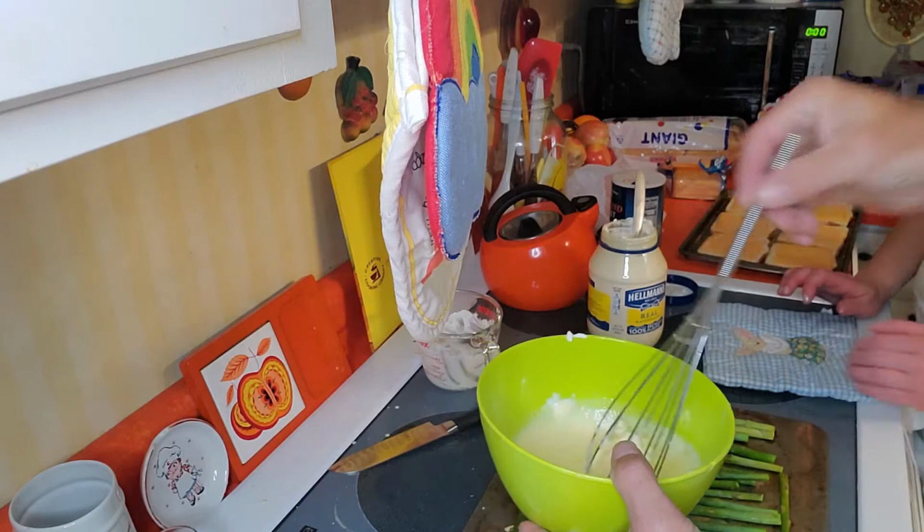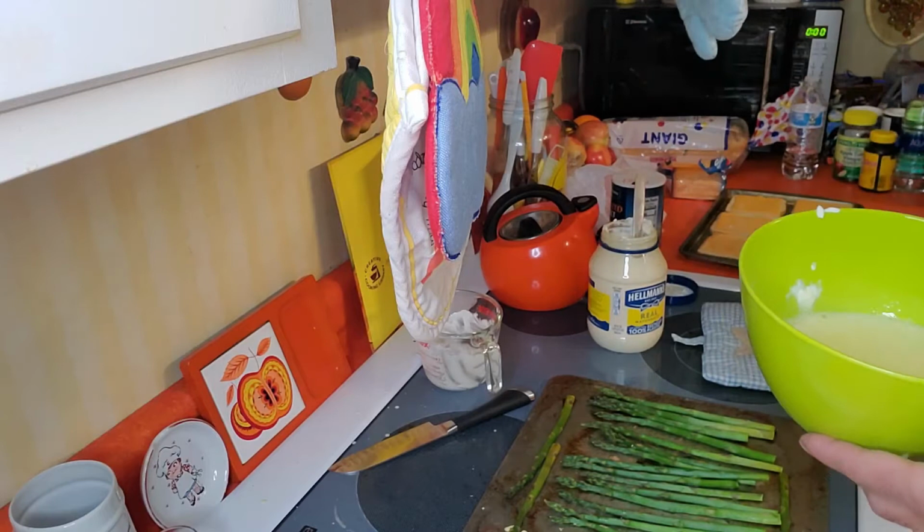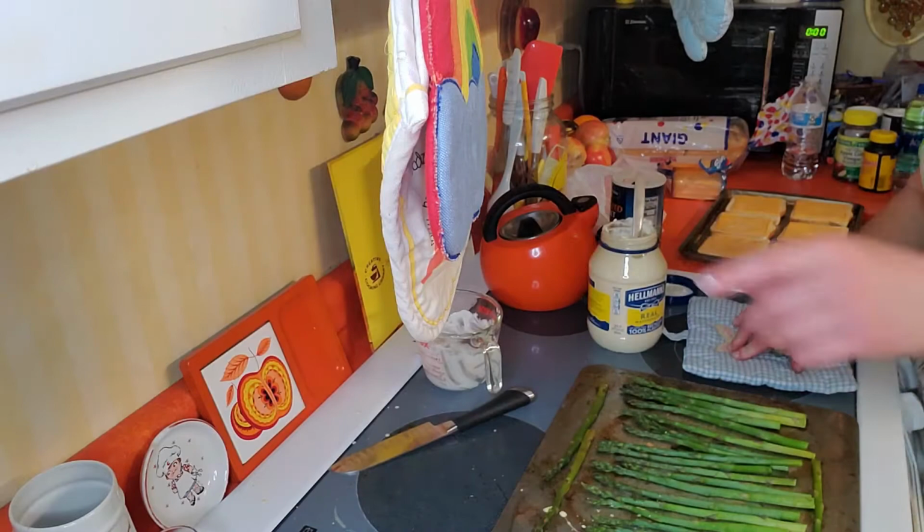Wait, try a spoon. Didn't it show a spoon? Yes, it did. You're correct. You're so good at cooking. You can use this one. Was it a spoon or a spatula? Well, that's both. Okay, careful. This is still really hot. This is folding right here. Okay, show them.